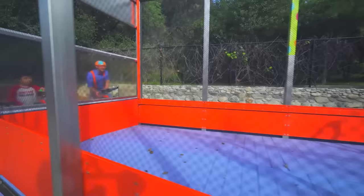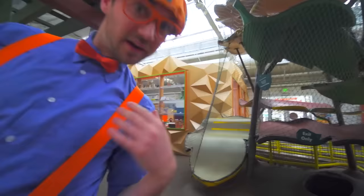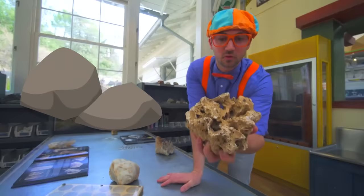Let's go see what else they have here. Hey, I'll come down. Whoa, I have another room to show you. Come here. Ooh, there's so many cool things in this room. Look at this giant rock. It has holes in it. Whoa, it's really heavy.